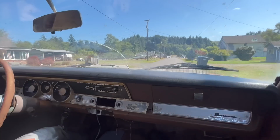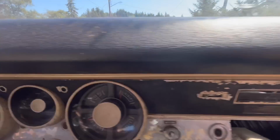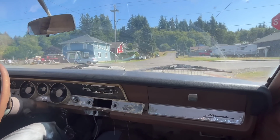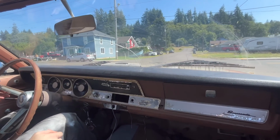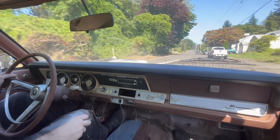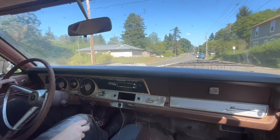Yeah, I think it needs more timing. Dude. Oh! The vacuum gauge fixed itself. It continues to run. It's amazing. We should check and see if we're getting full throttle. That's probably a good idea, actually. What do you think that noise is? Nothing good.